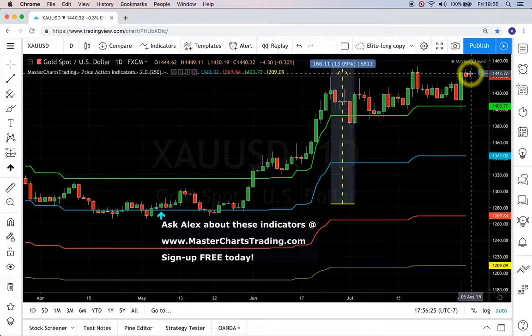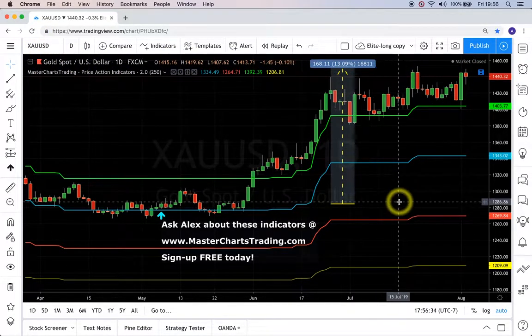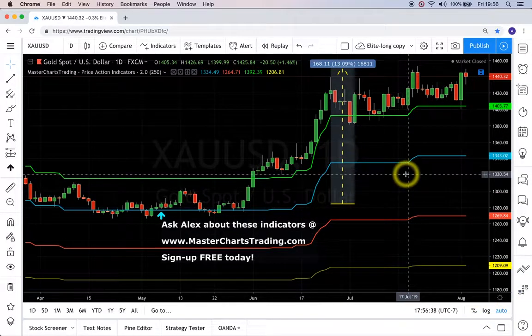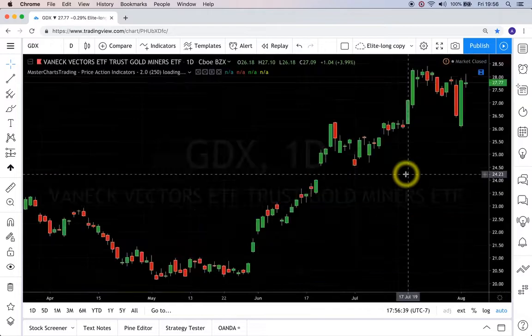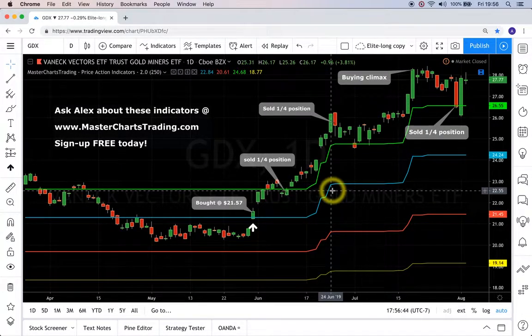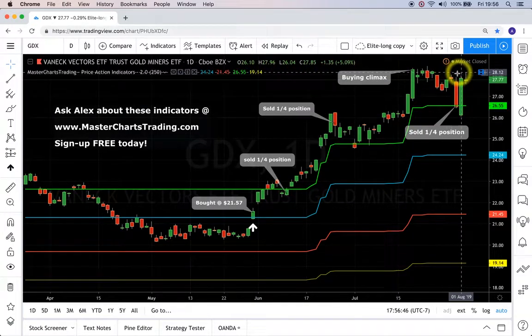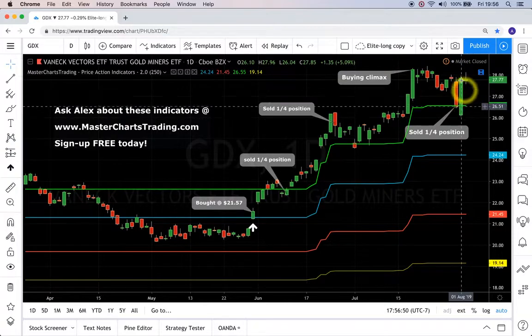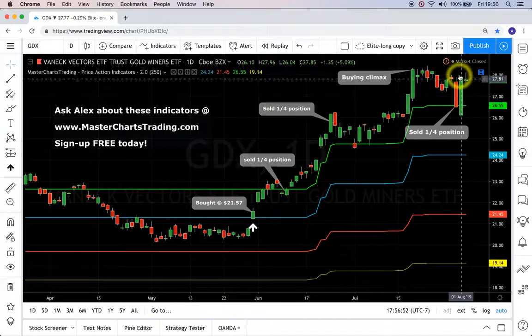GDX, gold miners, also very close to 52-week highs. Big action here. I mean, look at this. This could be like a bullish engulfing. I mean, bullish engulfing at the highs doesn't mean much, but this one looks just huge. There's a bullish engulfing right there on the 31st of July and 1st of August. It could just continue higher also.